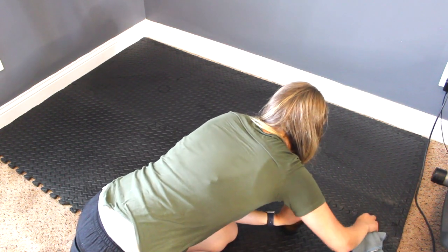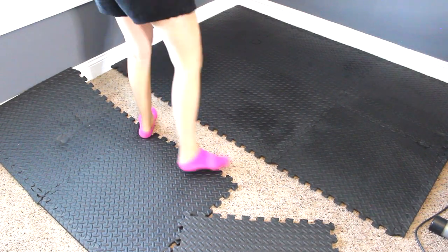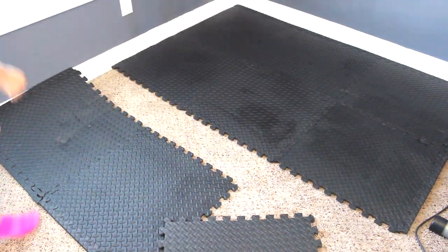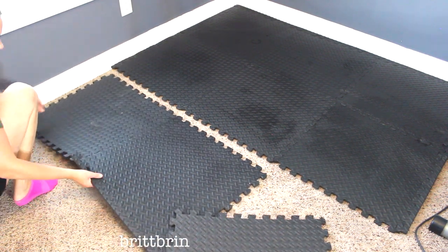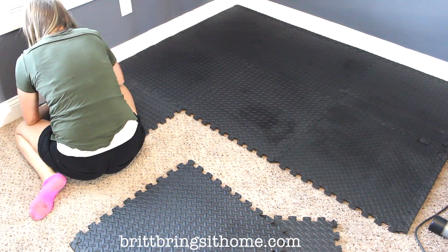And then I'm also wiping them down. I'm just spraying each one with my all-purpose cleaner and then wiping it with a microfiber cloth. This is my homemade all-purpose cleaner. I have the recipe on my blog, BritBringsItHome.com, but I will link to it down below if you want to go check it out and make it for yourself.